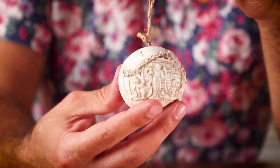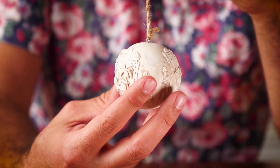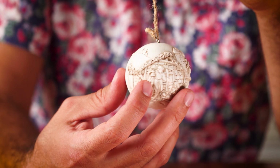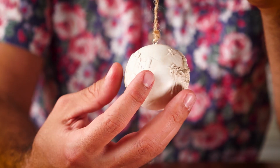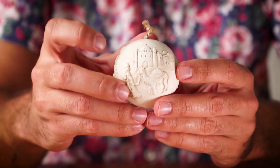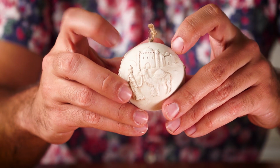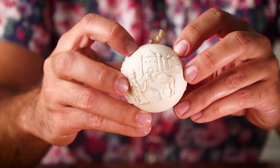Next, I have this. Again, I don't know where this came from, but it's a really cool little ball. Looks like it's kind of a nativity thing. It's got Mary and Joseph and the baby Jesus and the three wise men coming to see them. And it's cool. It looks like maybe a plaster kind of thing. It just looks kind of rough and it looks oldish, even though I'm sure it's super new, but it looks old. And that appeals to me. I like that.